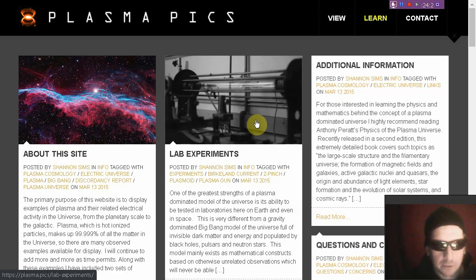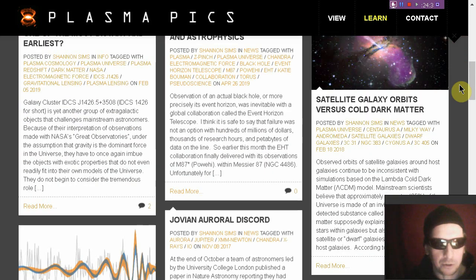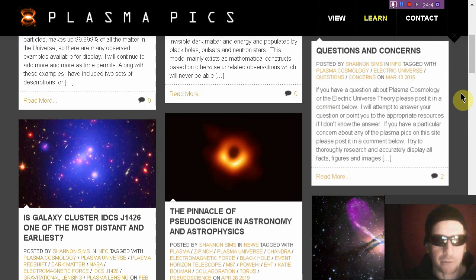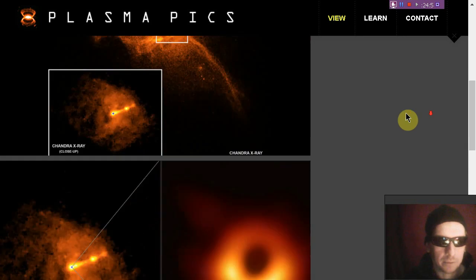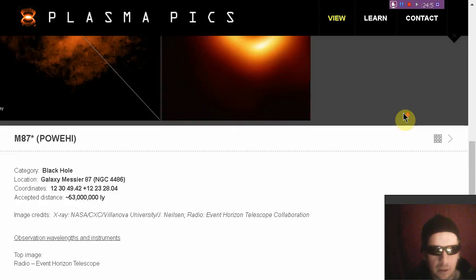Let's talk about plasma.pics and Shannon Sims with her fantastic page. I'm going to be reaching out to Shannon momentarily here, as well as to Dr. Robitaille. And it's a very refreshing view of cosmology. Check out this one. Now, we're looking at M87 via the Chandra X-ray telescope.